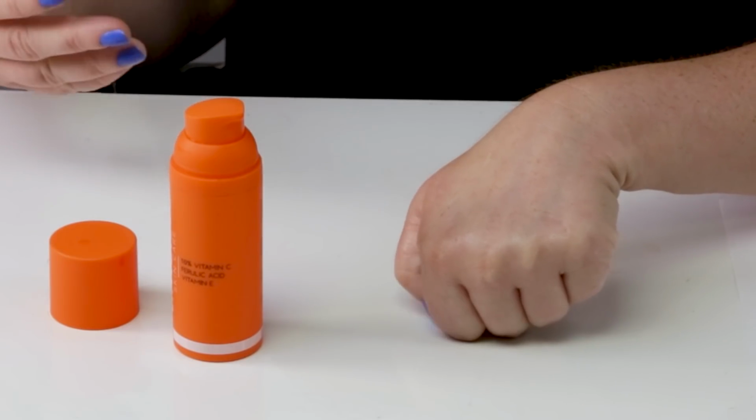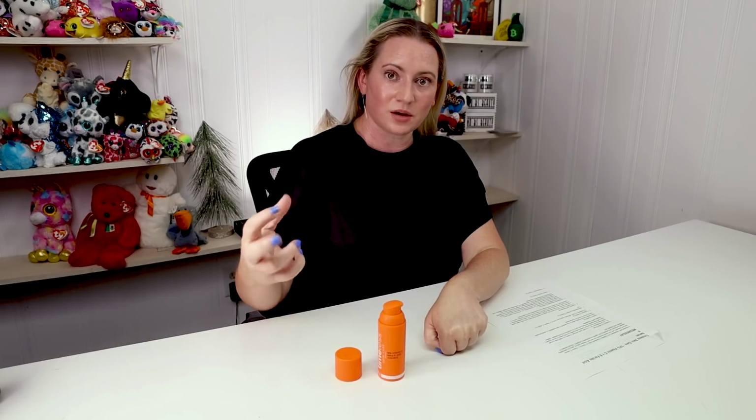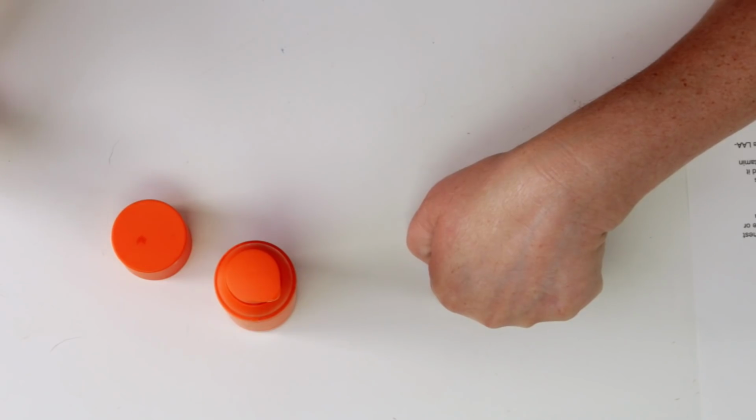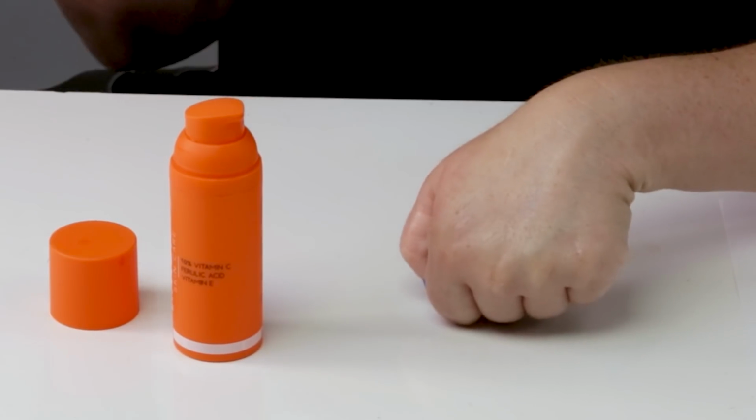If you have very sensitive skin or haven't used vitamin C and you know you have sensitive skin, you can probably start out using it maybe in your evening routine over a good hydrating serum, and kind of work it in that way. So there we go. So once it absorbs, it sets to kind of a natural finish.